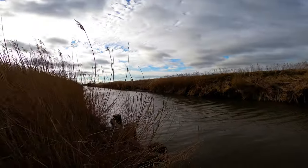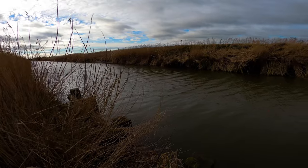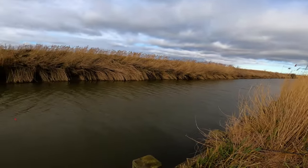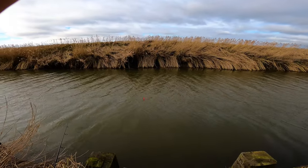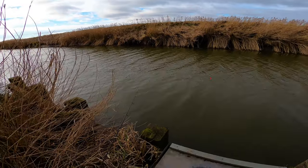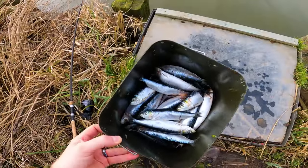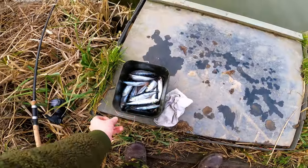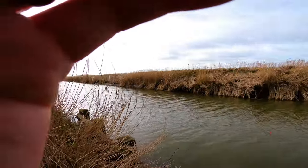Right, so you'll have to excuse the audio, but this is the swim. Nice, decent bit of water. Got the old float there, and I've got a lure just down here. Got a nice bucket full of sardine for the session, so we shouldn't run out of bait. Unless we get loads of jacks and they wipe us out.